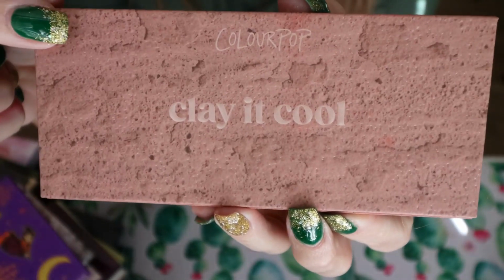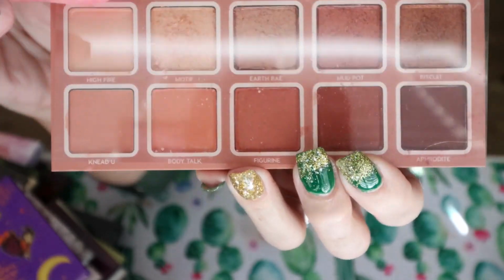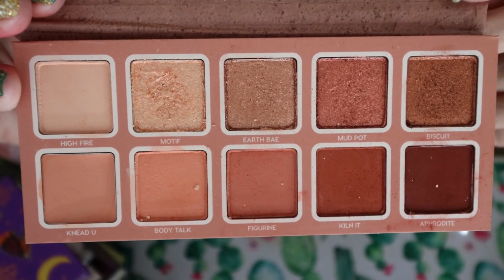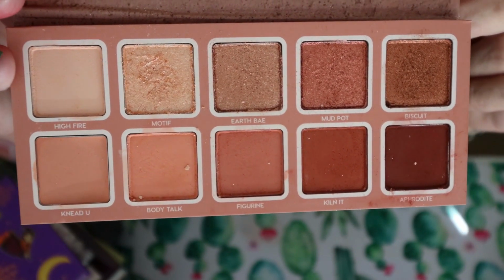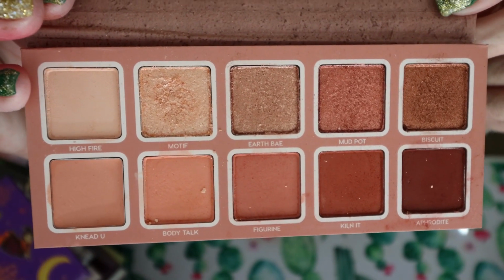So this palette released this year, the Clay It Cool, and I almost didn't buy this palette, but let me just tell you, I actually really enjoy this neutral palette. I love the terracotta tones of this, and I just really have loved all the looks that I've created. This one was a pleasant surprise.